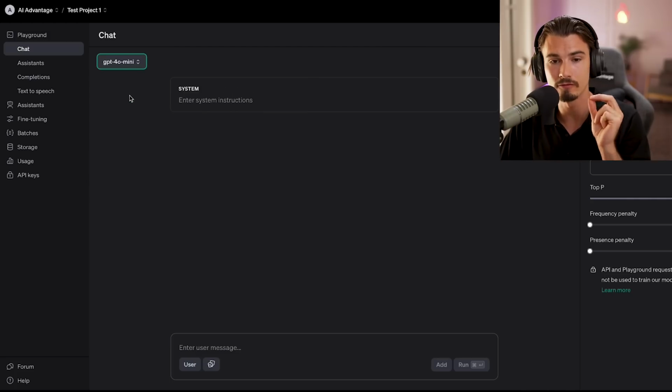And now let's move on to the next story, which is ChatGPT 4o mini fine-tuning. And I'm actually going to do a little tutorial here on how to do this for yourself. If you've never fine-tuned a model, give me about 20 seconds to explain what it is and what it can do for you, and then we'll do it step by step, okay?